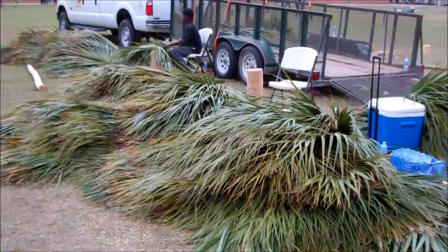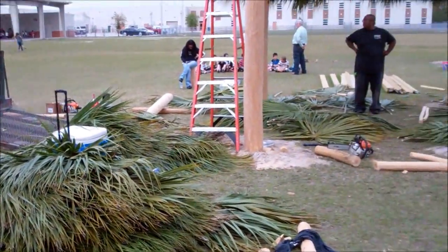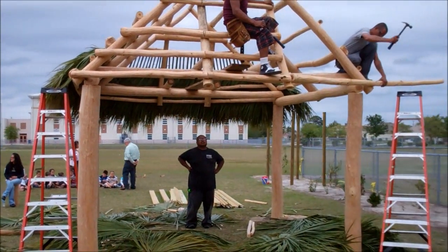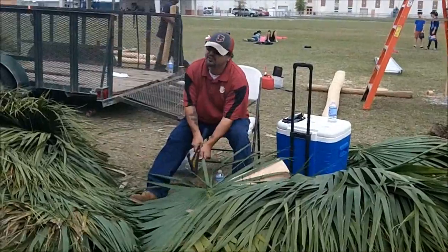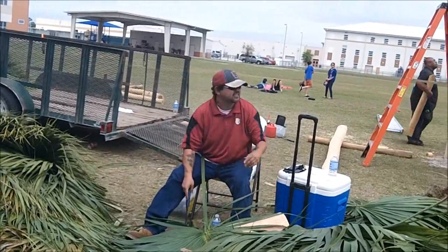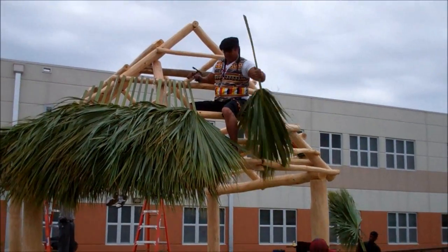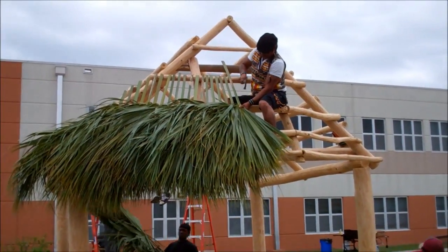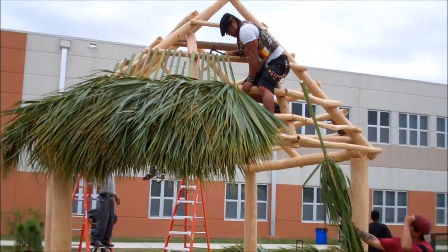We're putting the palm fronds on, and he's still tacking away. On the trailer came 1,000 palm fronds. So at the end, when it's all done, we'll see how many we have left. Now they're putting on the palm fronds, and as you'll see, he'll roll one end down and fold it. I'll zoom in on the next one so that you can see, and that's because of the way the hurricane winds come. That's how it's put together.